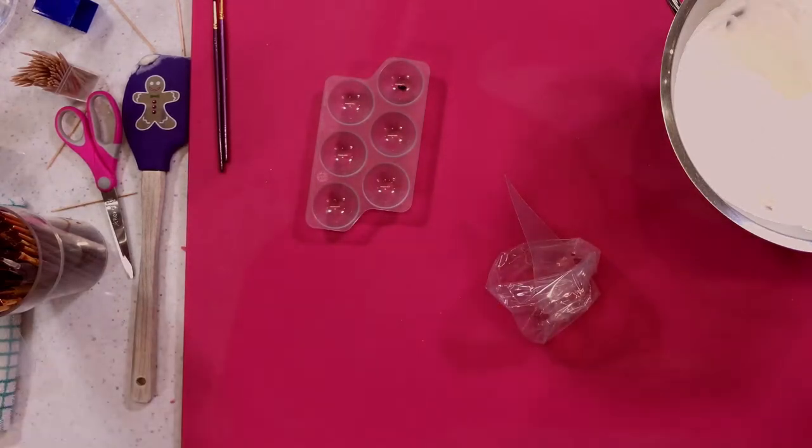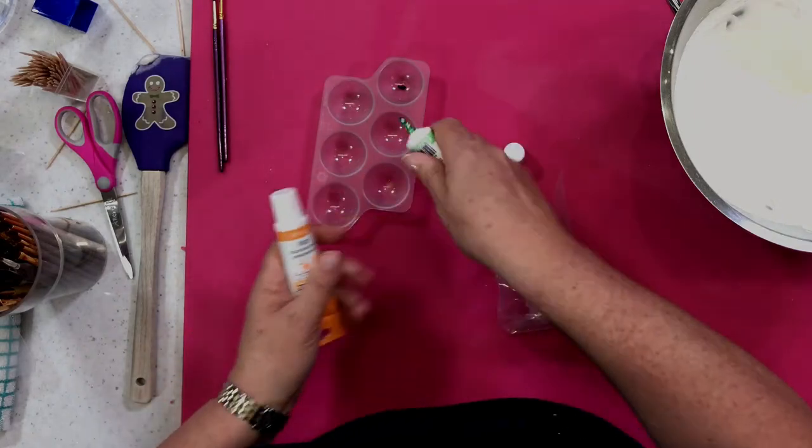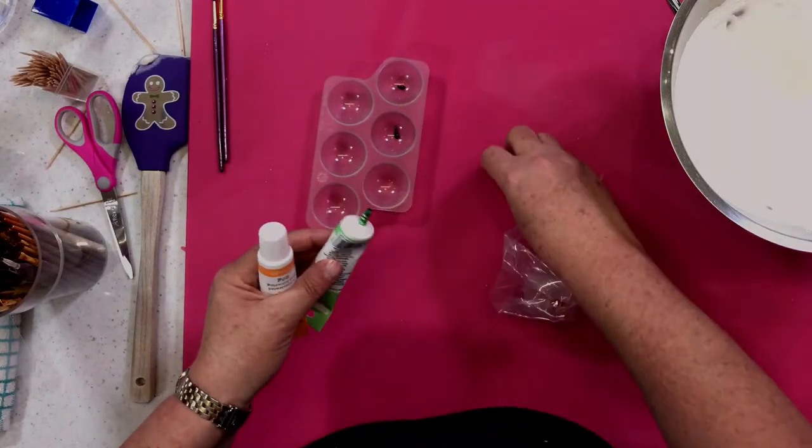And then let me get some other colours. So what other colours should we have? We'll have a little bit of lime green. And I've got blue there, haven't I? And I've got yellow. I'm just thinking of another colour, orange. We'll just do a little bit of green. Only a tiny bit.